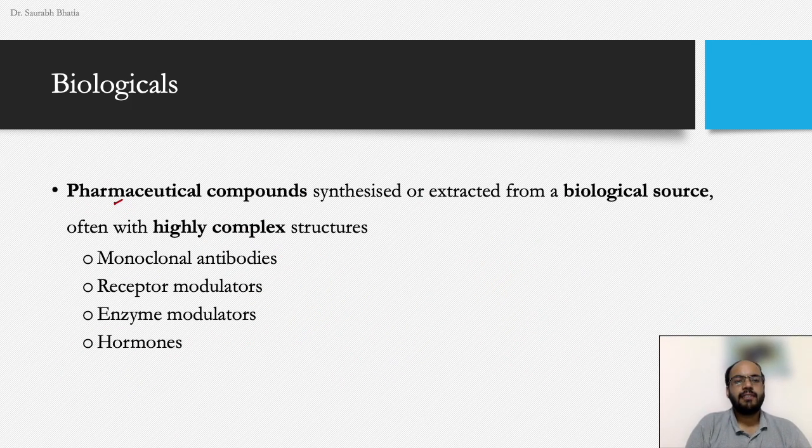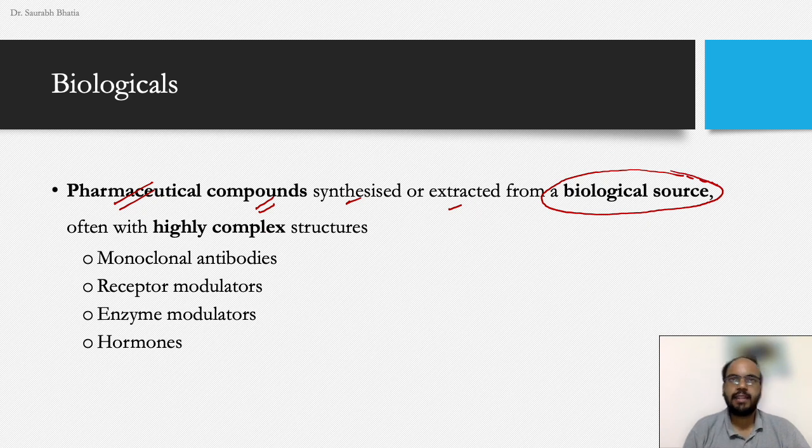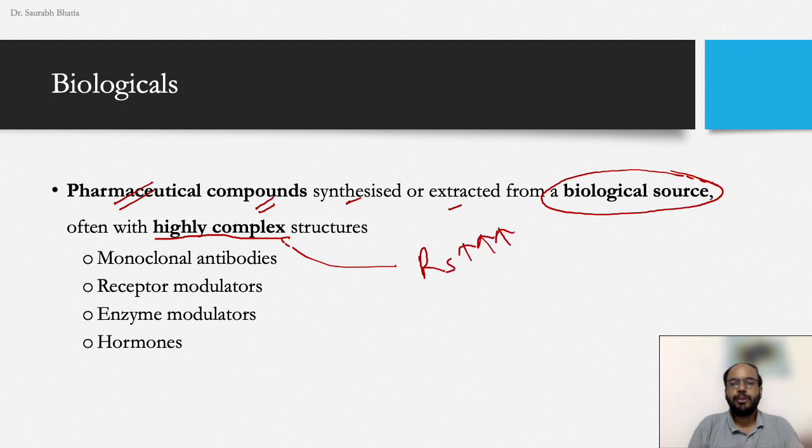Now, another definition is that these are pharmaceutical compounds which are synthesized or extracted from a biological source. Remember that in the last slide we discussed that it is derived from a living organism or translation of genetic material of that living organism, and thus it comes from a biological source. They have highly complex structures, and because of this complexity they are very costly. Since you are using a biological system to formulate these proteins, the system essentially becomes very costly. The structure of biologicals is so complex that nothing should go wrong in the manufacturing process, and there have to be multiple checks and balances, and the process has to be free from errors. That increases the cost of these biologicals, and that is why all innovator or original biological molecules are very costly.